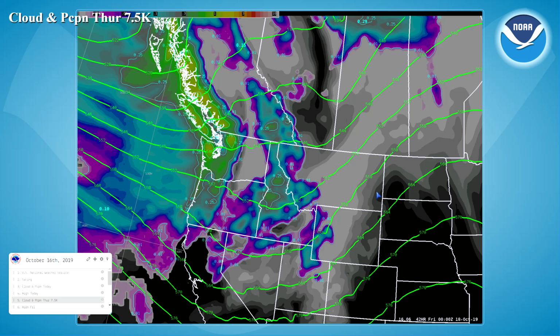Jumping ahead on our forecast charts to Thursday afternoon, we see that low pressure system now spreading in across Idaho with accompanying precipitation working through the region. Most of the precipitation will be focused on the central and eastern mountains, where we are expected to see snow levels generally running 6,500 to 7,500 feet. So we will see some accumulation of snow in the central mountains and eastern highlands, generally less than 3 inches at this point.